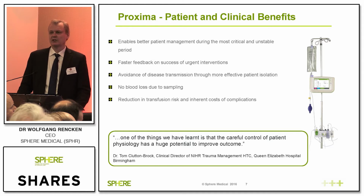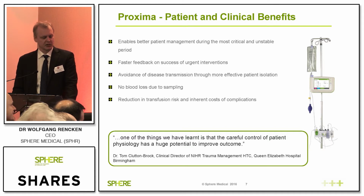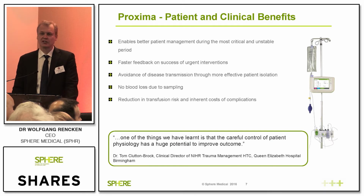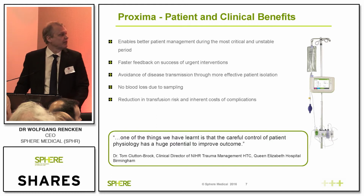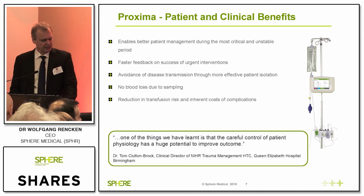With a normal routine, that will take a lot of time until you actually know whether that setting is effective. With Proxima, it can be a matter of minutes before you know whether those settings have changed in the right direction. There's an avoidance of disease transmission through more effective patient isolation. We no longer carry syringes around. Blood stays at the patient, in the patient. We have no blood loss due to sampling, and thus we reduce the transfusion risk and the inherent cost of complication.